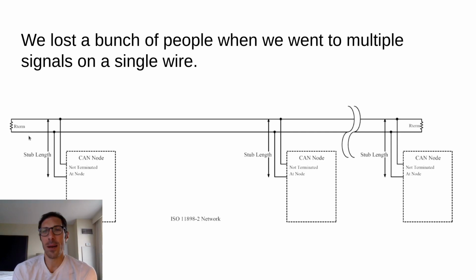So this is an example of how we go from a single signal on one wire to multiple signals on a wire, right? In this case, we have two wires, a CAN high and CAN low, but I'll show you, you can use just one of them. The second wire gives you a more robust signal because your differential voltage is pulling high and low. But now you've got three nodes on a bus, so you have to sort out which is which, right? And that's what the control area network does for you.